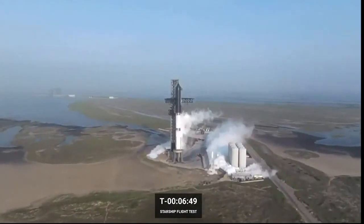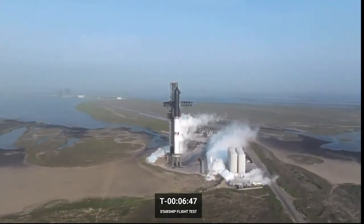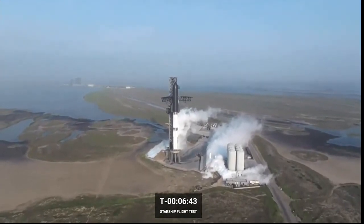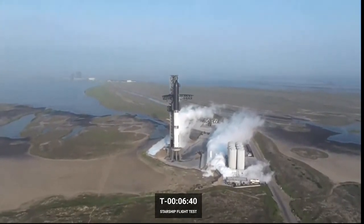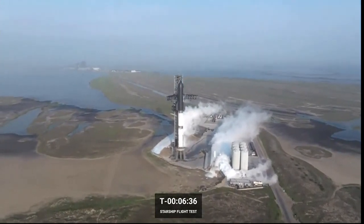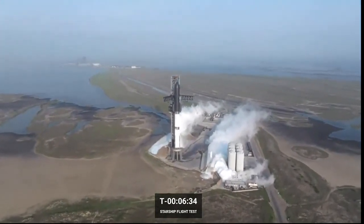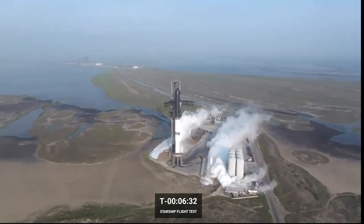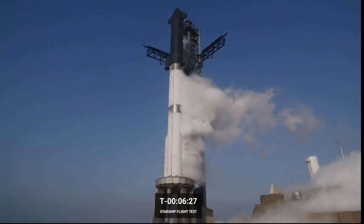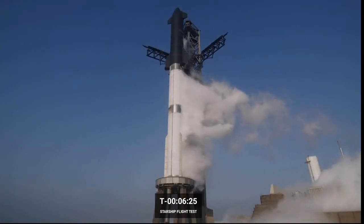Now, a reminder as we continue counting down, if we do need to hold, the point where we hold the clock would be at T-minus 40 seconds. We can pause there. Typically in the past, if we need a little bit more time to finish final checkouts or do some pressurization of the onboard storage tanks, that's where we would hold. But currently, we're not hearing a need to hold. So at 6 minutes, 27 seconds, everything looks good.